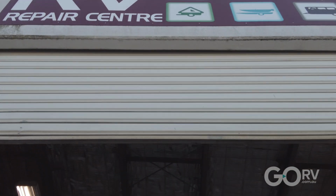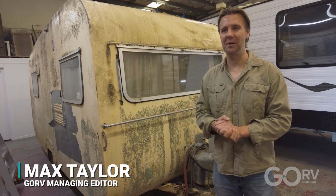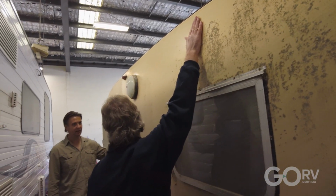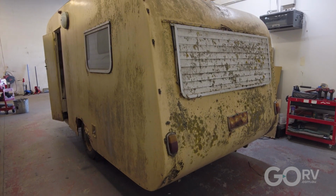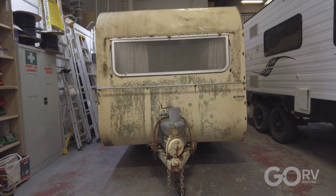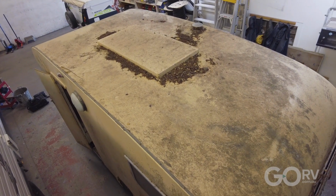I'm out at the RV Repair Centre in Bayswater North, Victoria, because once again, my old mate Andrew Phillips has a restoration project on the go. This is a Don Cadet and clearly it has seen better days. Now, we're not yet sure of the year of this particular caravan, but Andrew reckons it was built in the mid-50s, which, going by the look of it, seems about right. And Andrew, I think, really has his work cut out for him.